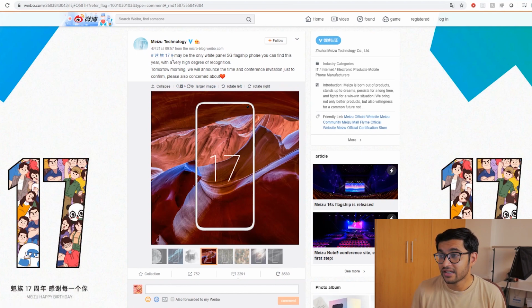Now, if you look at the actual bezel of the display, it looks to be white, and this is a poor translation of what is in Chinese, but it does say that it will be a very white panel. So there you go, it's a white panel 5G flagship, the only white panel 5G flagship out there. So I guess this is somehow being marketed as a unique thing for the phone, and this was supposedly the lead up to the launch, which was supposed to happen today, but obviously it didn't.